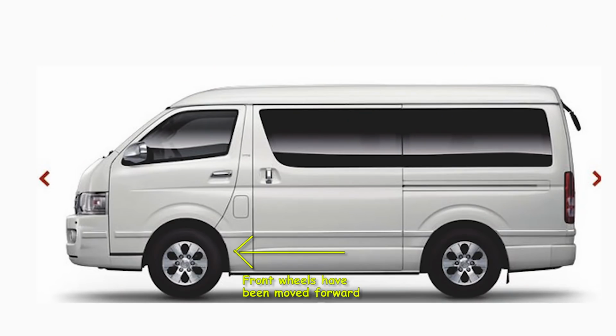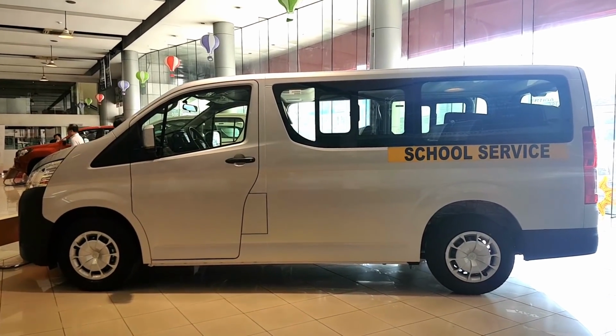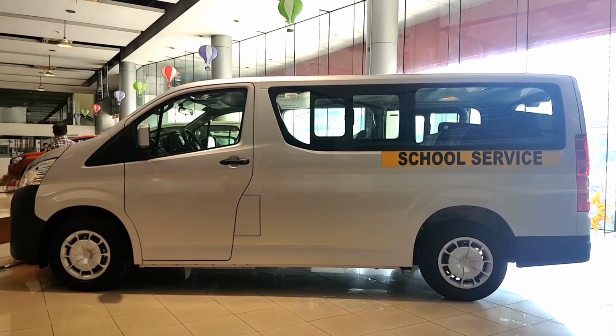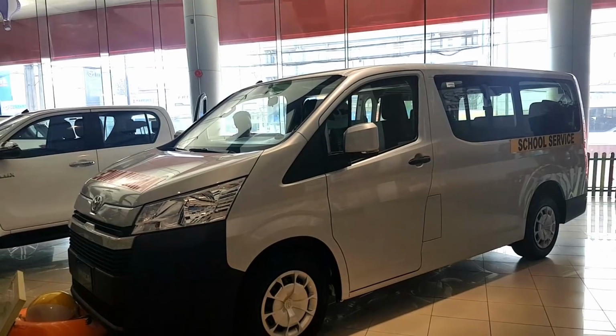Also, the front wheels have been moved forward. On the previous model, they were right underneath the driver. On this model, they're in front of the dashboard. That changes the driving characteristics of the vehicle a little bit. Instead of being more bus-like, it is now more SUV-like.